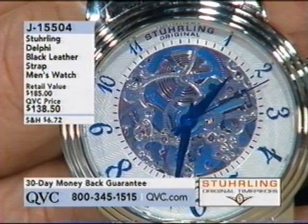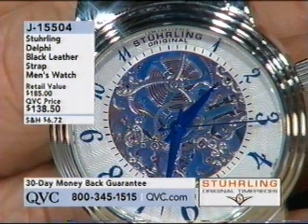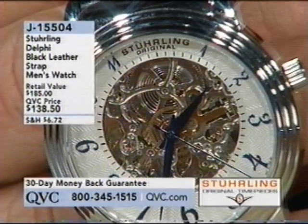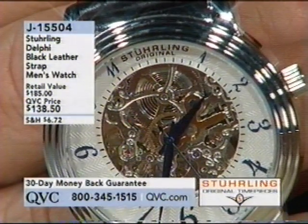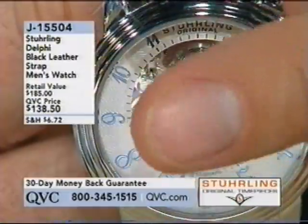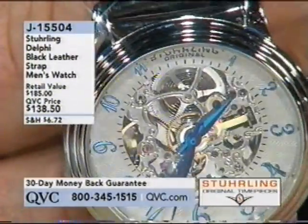There's no battery in this watch. We made the Delphi for the specific purpose of coming out with a nice, clean, skeleton mechanical automatic timepiece at a very reasonable price. It's a great conversation piece. You mentioned that you have one. I'm sure that when you wear it, you get a lot of people. I always do. They're always attracted to the face and the numerals, the way they're graduated. They grow down at the bottom. People love seeing the workings of a watch.